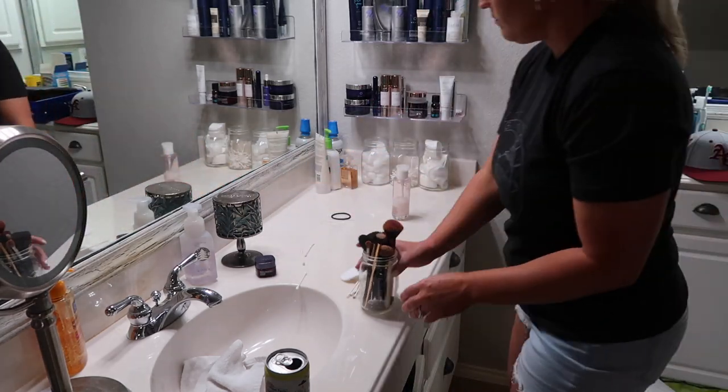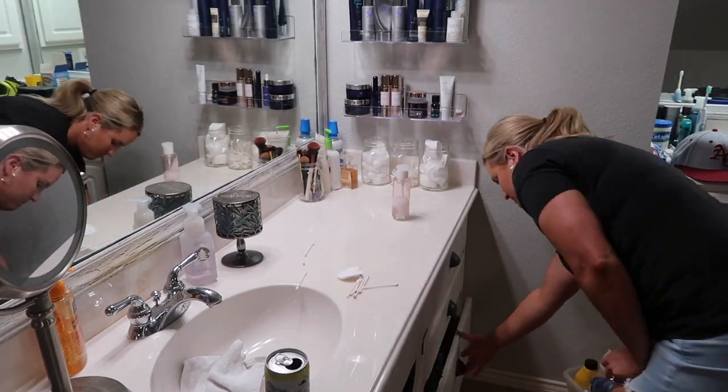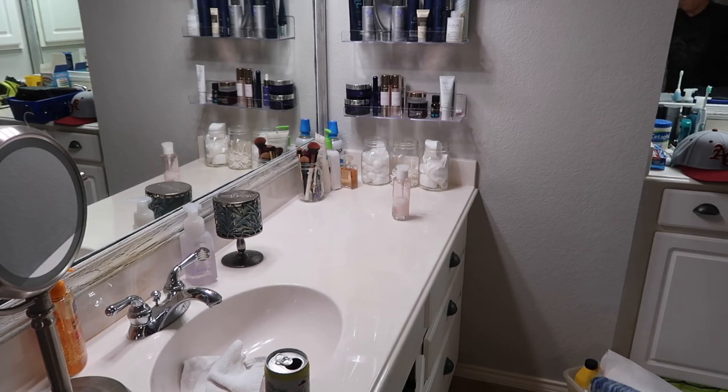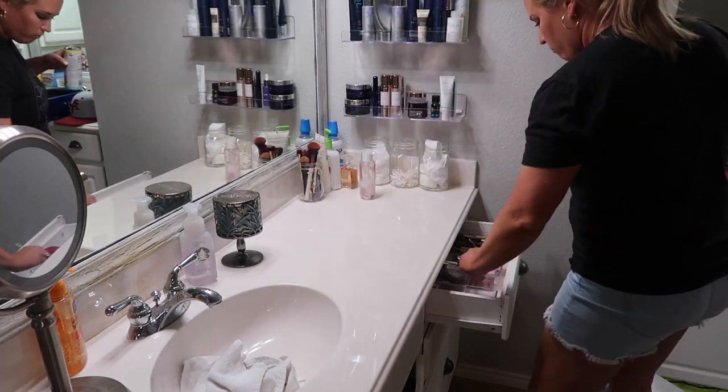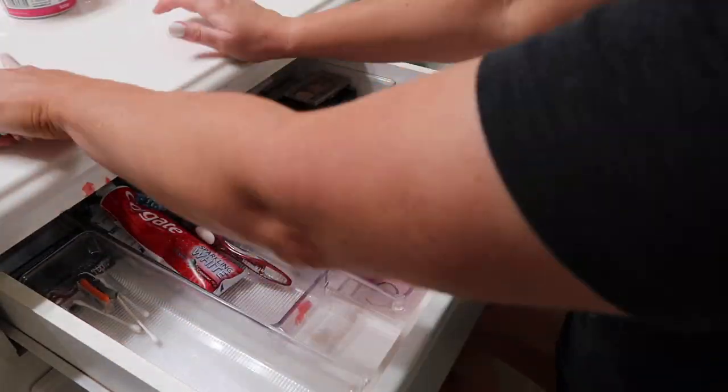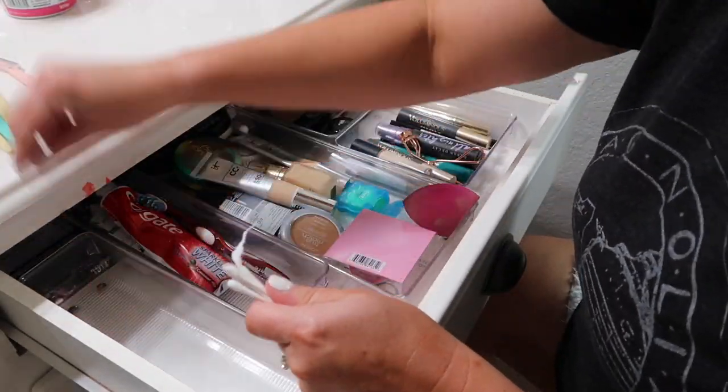But I'm just decluttering everything off of the counters, throwing away the trash, and getting everything cleared away so that I can start going through these drawers and decluttering them, throwing things away that I don't use or are expired, and then wiping them down.